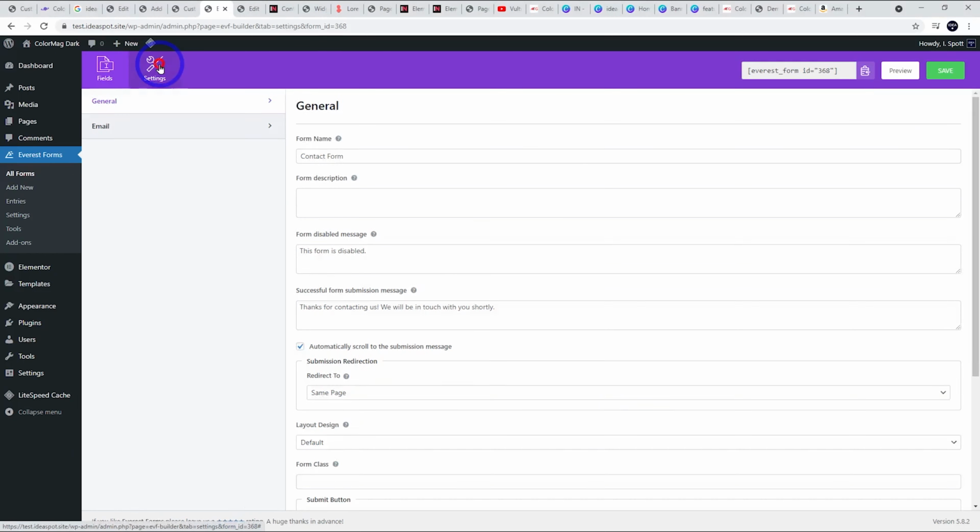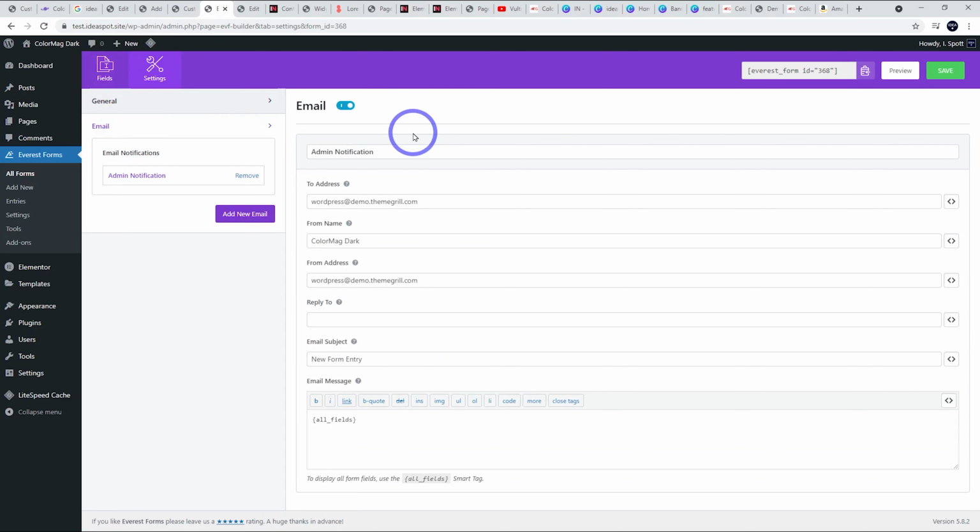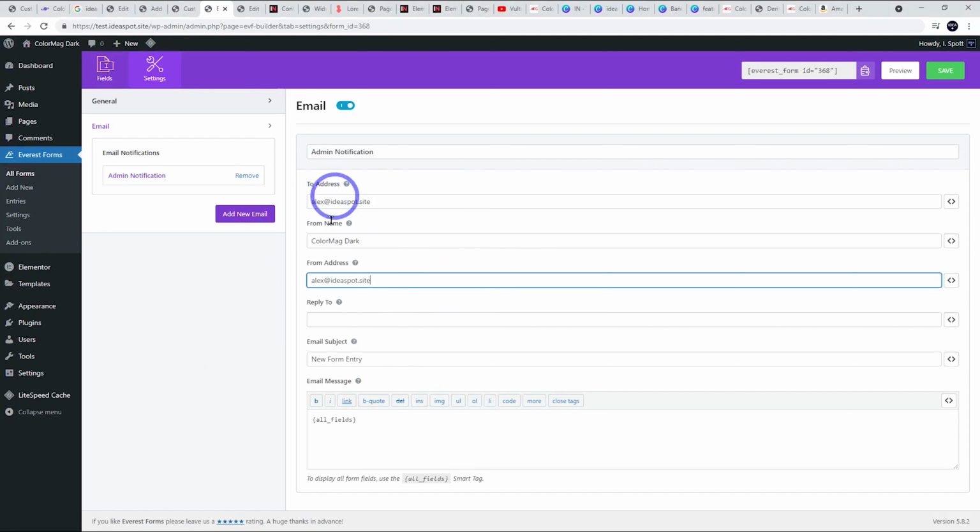The other thing you want to look at is the settings here, and under email settings there, you've got admin notification. You just want to change these addresses. That's where the form will actually send its content to. So just go ahead and change those up and click save when you're done.